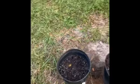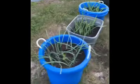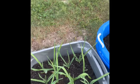These back here are garlic. These are elephant garlic. And I know I got some garlic. This is garlic over here. Can't remember if this is Spanish Benti or the elephant.